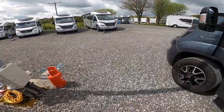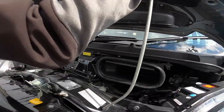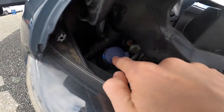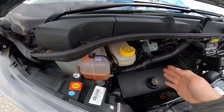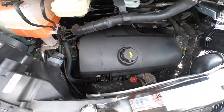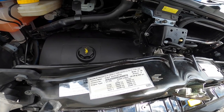So we'll just have a quick look underneath the bonnet, find out the features that you need to know. So first of all, you've got all your fluids. Screen wash, this lifts off and you can fill power steering fluid and radiator fluid. And next one is the brake fluid. You've got the engine oil filler and dipstick for checking your levels, your paint code, your weight. So this looks like it's been uprated by SV Tech.